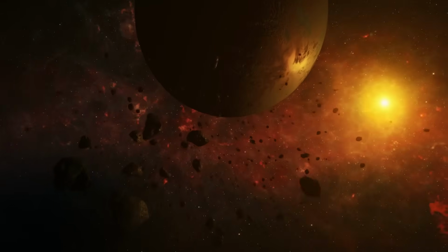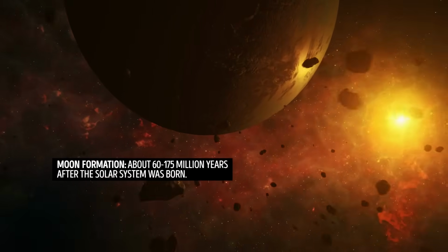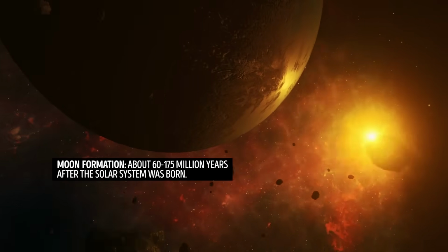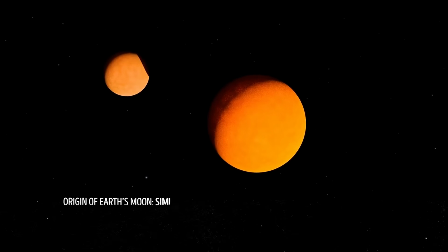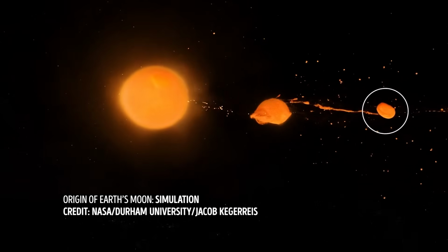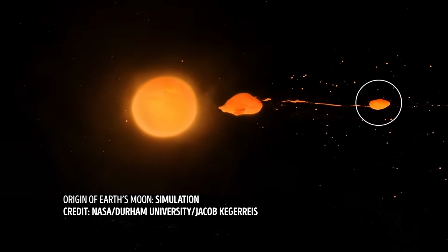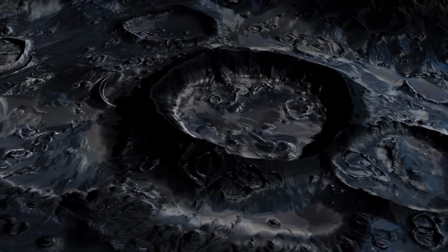Now, this chunk was set into orbit around our planet, and this might have happened about 95 million years after our solar system formed. The object that collided with Earth could have been about 10% the mass of our home planet and roughly the size of Mars. Well, it makes sense. Earth and the Moon do have similar compositions after all.